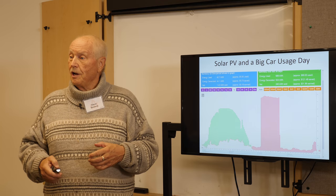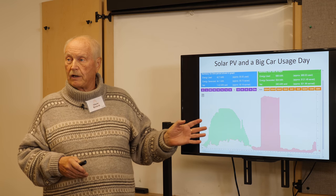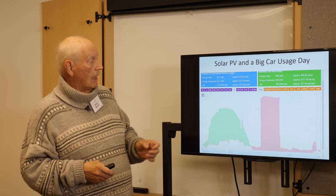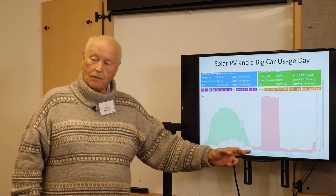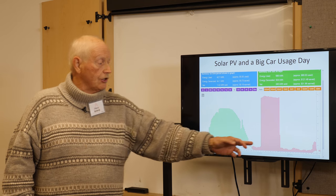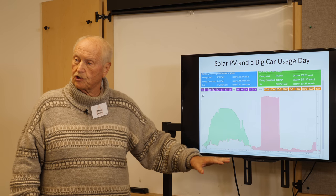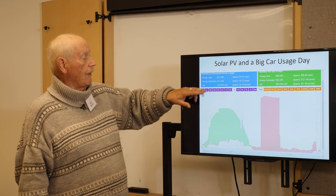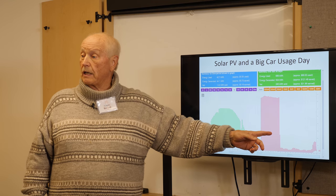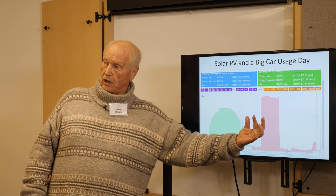Another way is if you have an energy monitoring system. This is one day a couple weeks ago at my house, and it's showing my solar PV gain. It's showing charging the electric car. So red is use, green is production. It gives a summary for the day, and this was a day that I drove a lot of miles, so that's a much wider charge time.